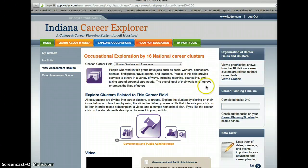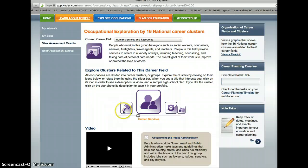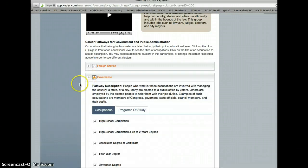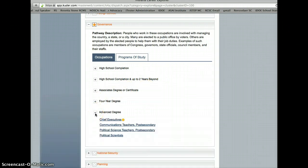So if I click on this, this is going to give me lots of different clusters, which means different groups of jobs that would fit with this. And I can explore careers related to this field. Let's say governance, something I'm interested in. Occupations, probably need, this is the program of study actually. I'm going to need high school completion and up to 2 years of beyond 4 years degree or advanced degree. Here's jobs I can get if I get an advanced degree.